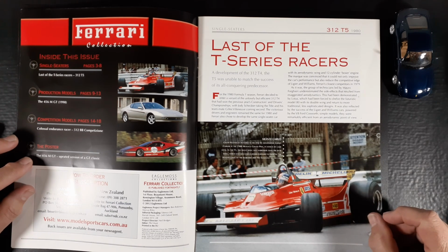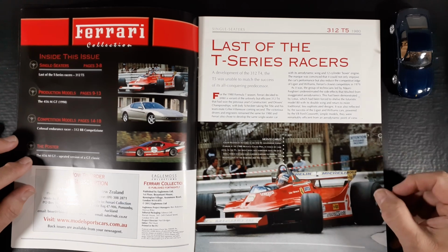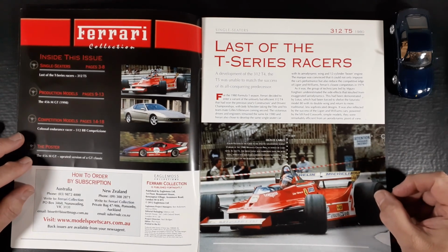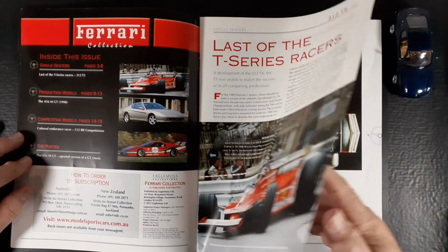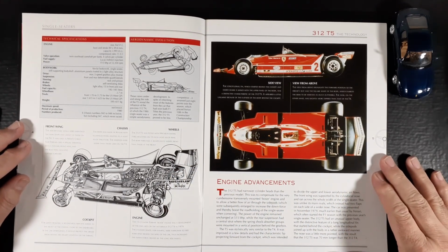So, last the T-Series races. I'm not going to read everything in full detail, but you can pause the video and have a look if you wish. The development of the 312 T4, the T5 was unable to match the success of all its conquering predecessor. I have shown off the 312 T2, I think it was, just recently in another video. By all means, take a look at that.